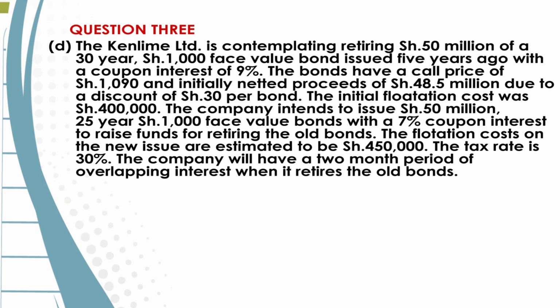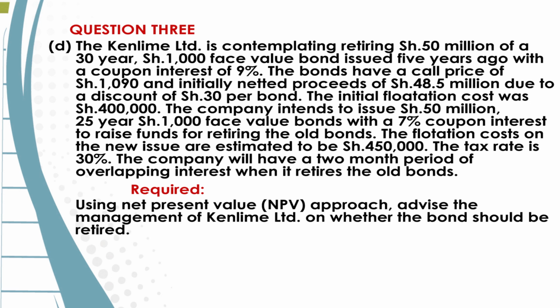The company intends to issue 50 million 25-year, 1,000 shillings face value bonds with a 7% coupon interest to raise funds for retiring the old bonds. The flotation costs on the new issue are estimated to be 450,000 shillings. The tax rate is 30%. The company will have a 2-month period of overlapping interest when it retires the old bonds. Required: using the net present value approach, advise the management of Kenlim Limited on whether the bond should be retired.